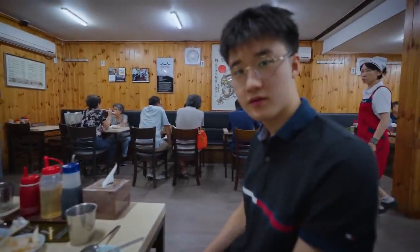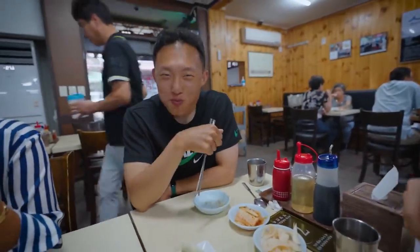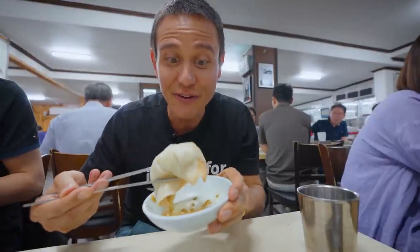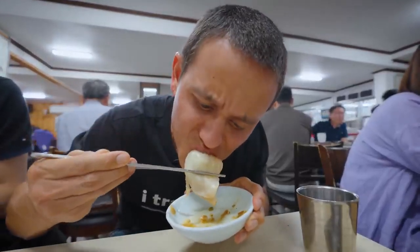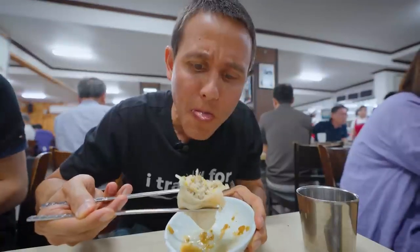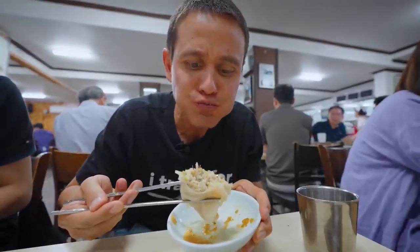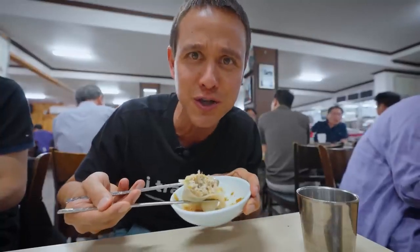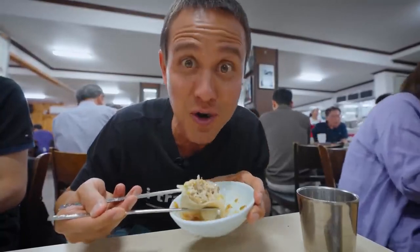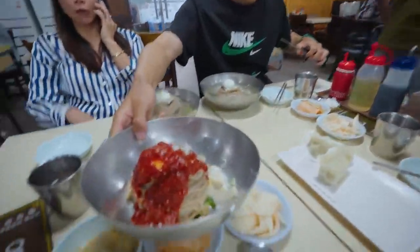How's the mandu? It's great. Yeah, it's mandu. Man, just a few of these would be a whole meal. They're so big. No, maybe it's not noodles, actually. It's more like bean sprouts. That's what it is. That's what's giving it that texture, that stringiness, that crunch. There it is.